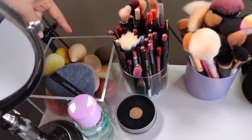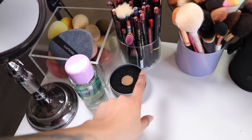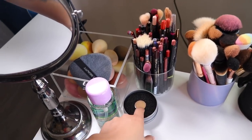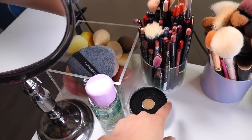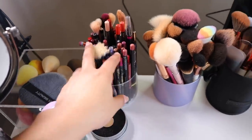Right here, I have my sponges. Don't mind that they're dirty. I have some makeup remover. I have the color switch. So when you're using a blending brush and you're using a vibrant color, you can just switch it on here and then it just removes it. Have my lip pencils here.